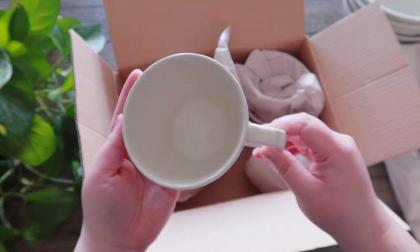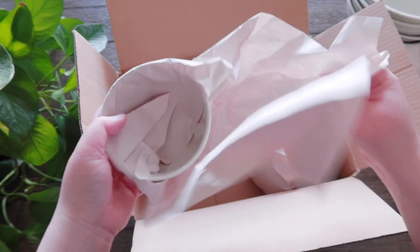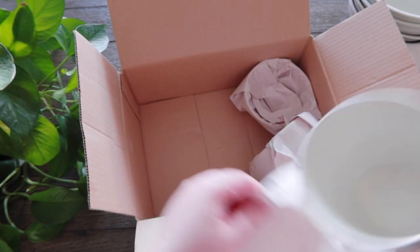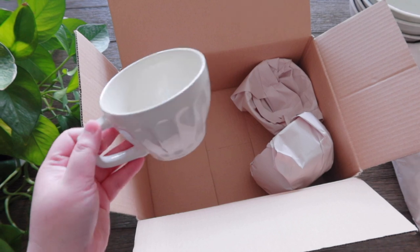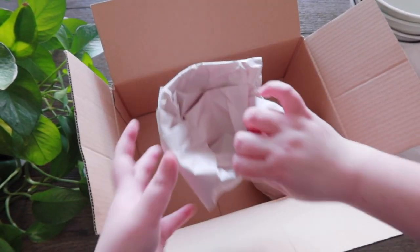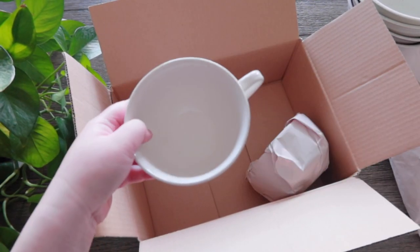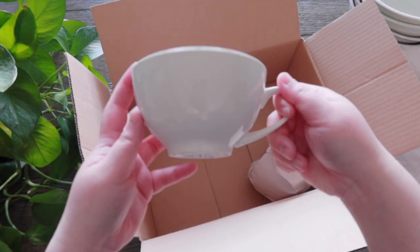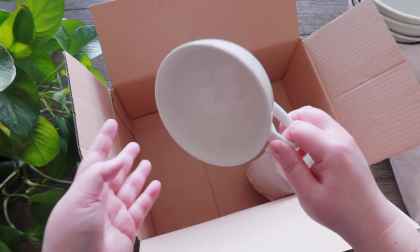And the next one will be this very cute coffee mug. I love it so much. I think I picked a pair. Yeah, I picked another one. Yes, right here. Oh, these are so cute. And I also picked this one for myself. It's another cup, like this. It's a little bit bigger than the normal coffee mug, but I just like the way it looks.